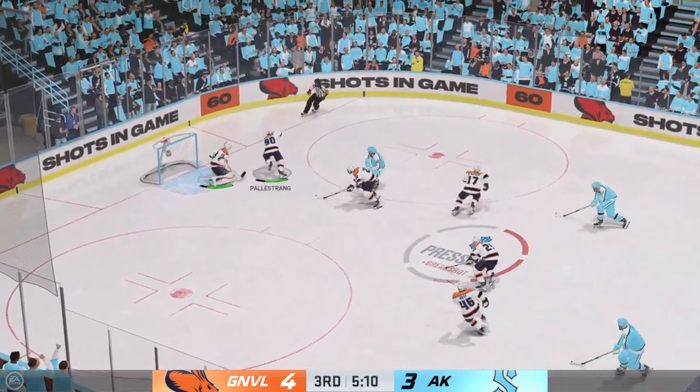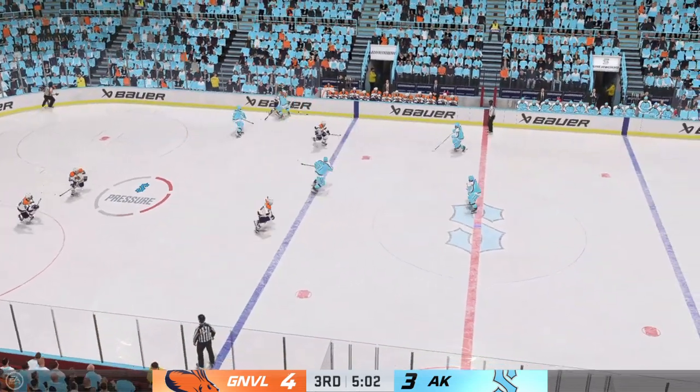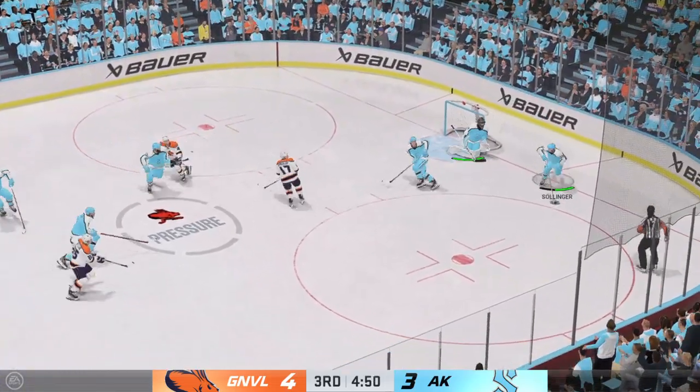Here's a shot. Oh, saved it. What a stop. Well, that's desperation at its finest to be able to get to that puck and sending a clear message to his team that he's behind them. He's going to be the foundation tonight.